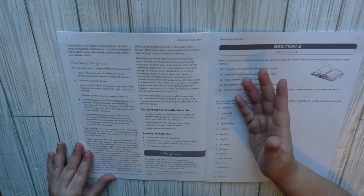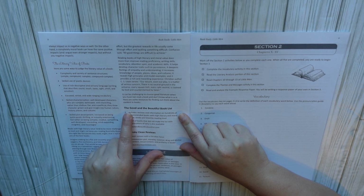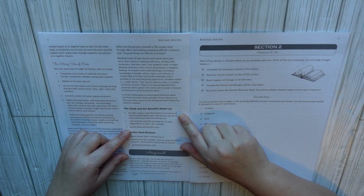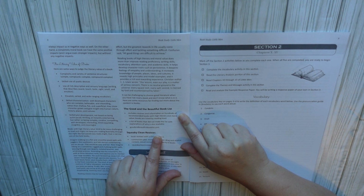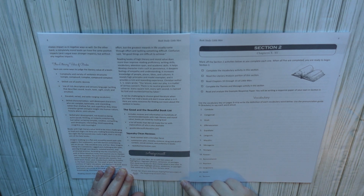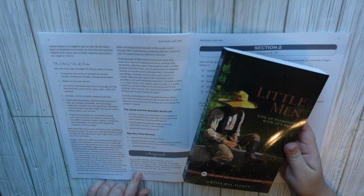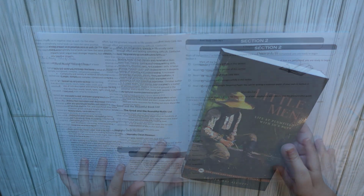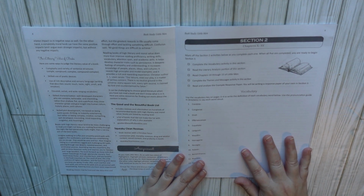Now, it does also let your student know that there is the Good and the Beautiful book list that they can choose books from. It talks about giving squeaky clean reviews on books. And then there is an assignment at the bottom of this page. They're asked to highlight phrases, sentences, or passages that stand out. Okay, and then after they complete section 1, they will go into section 2.